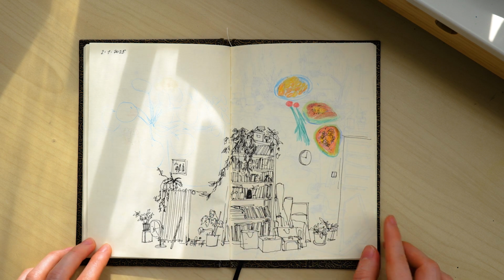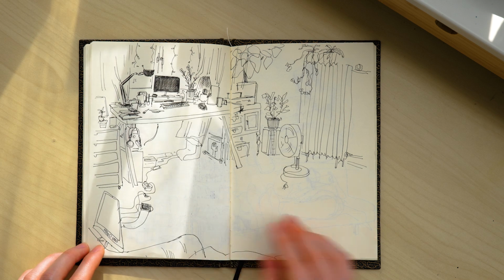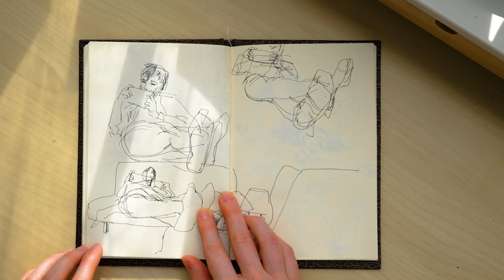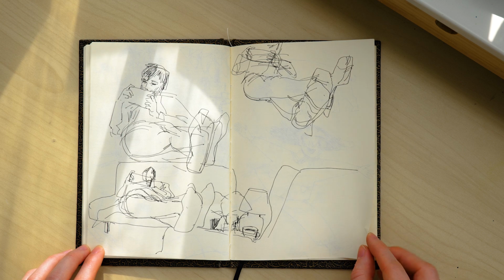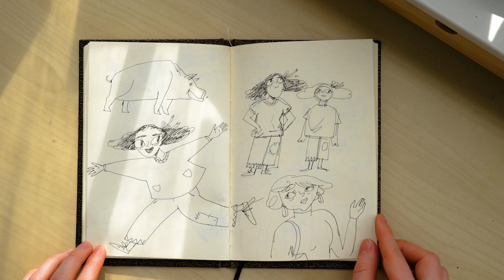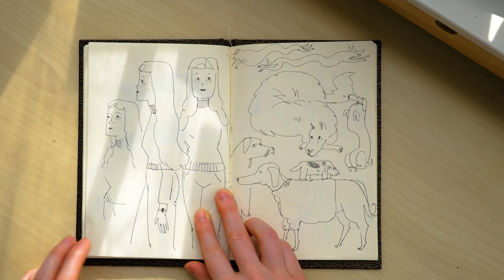Here is a sketch of my studio/living room. I really enjoy doing these ink drawings because I don't know, there is something freeing about using ink on paper for me, and I really try to loosen up my lines. So this was quite enjoyable.